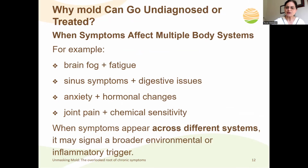So why can mold go undiagnosed or untreated? Well, as I mentioned, there are multiple body systems. I'm repeating this because it is pretty complex, and this just hits home for those who are like, oh my God, yeah, that's me. For example, some people can have brain fog and fatigue, or sinus symptoms and digestive symptoms, or skin issues and digestive issues. They can have anxiety and hormone problems. They can have joint issues. A lot of times I've had patients who were told they had arthritis, but the rheumatoid factor blood test was negative, even though they had all the symptoms that looked like arthritis. It was because of mold affecting their joints.